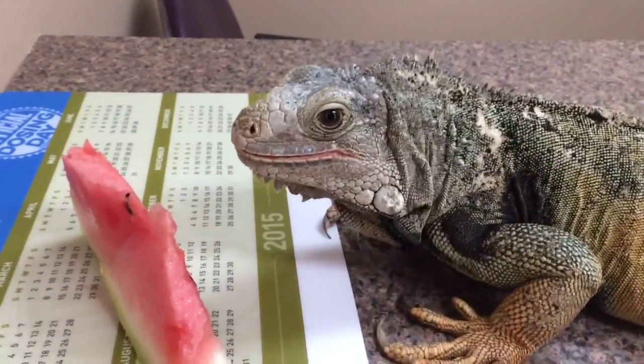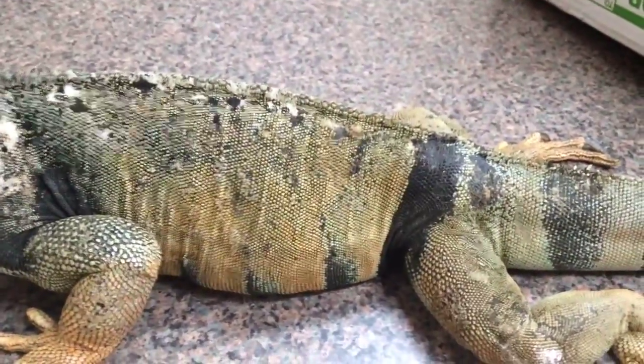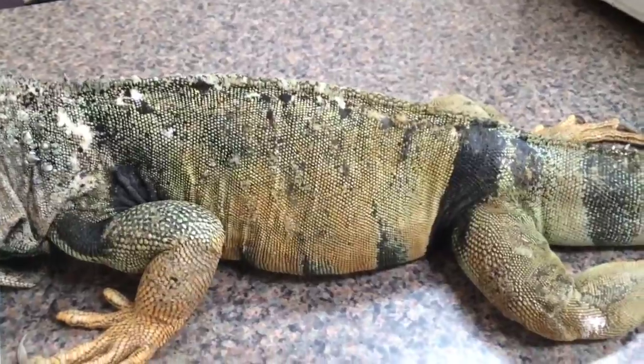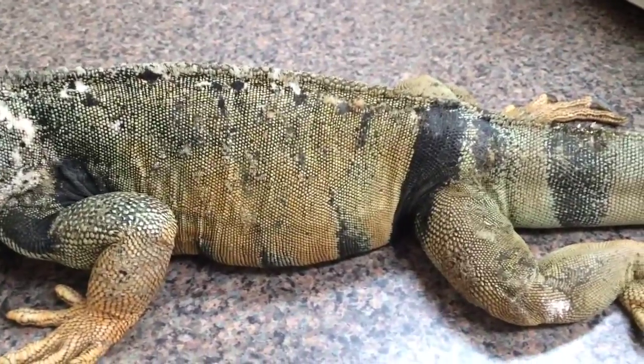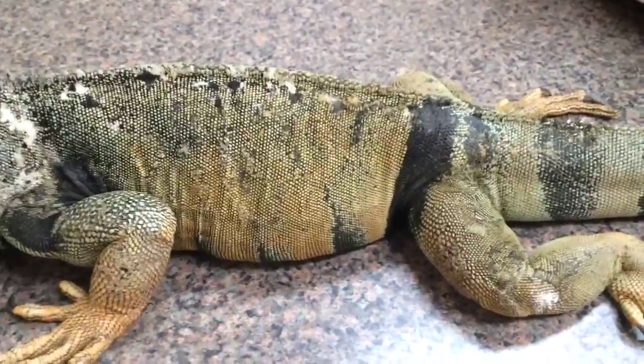All right, this is our adult female iguana that came in with two spinal fractures, one at the base of the pelvis and also a lumbar spine fracture as well. She was stuck in a rabbit hole, bent at about a 90 degree angle while she was trying to get out of the rabbit hole.